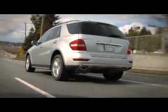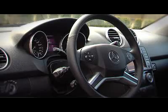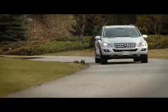My experience with the ML320 was that the seats were very comfortable. The transmission was silky smooth. The 7-speed transmission was wonderful. The cargo space was probably more than my Grand Cherokee. My family really liked it, especially my daughter. She found out that it's better for the environment driving a BlueTEC diesel.